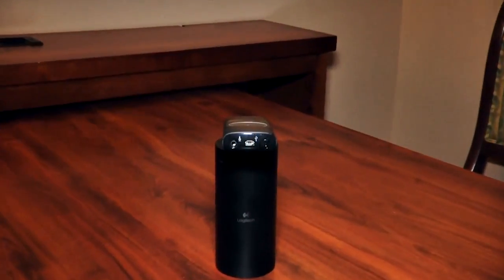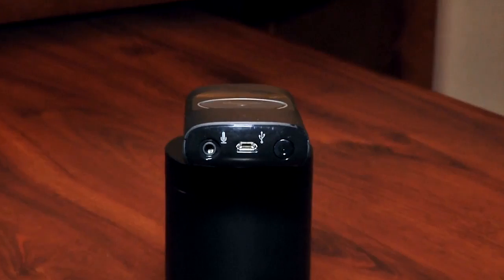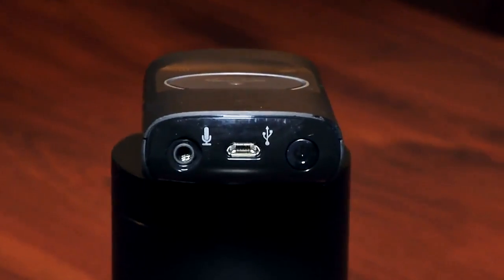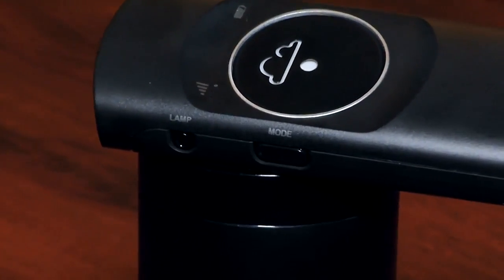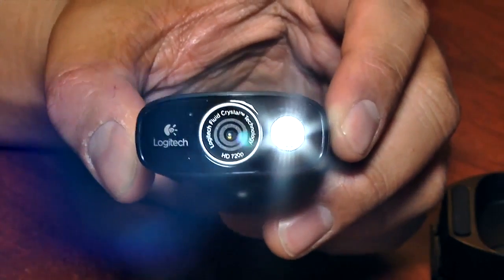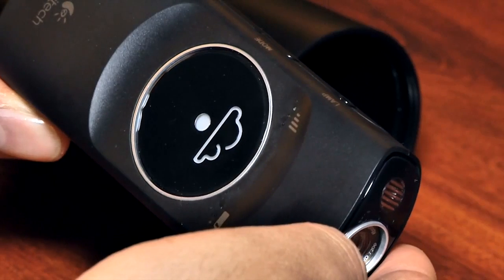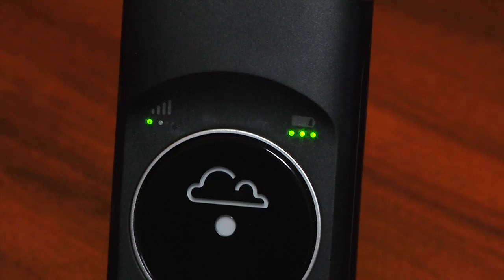The back of the Broadcaster has a power button, a micro USB charging port, and a 3.5mm jack for connecting external microphones or audio sources. The left side of the Broadcaster has a mode button and a light button that activates a bright LED with a range of 3 to 6 feet. The top of the unit is dominated by a multifunction setup/broadcast button and 2 sets of green LED lights, one that indicates Wi-Fi connectivity and the other which indicates battery charge.